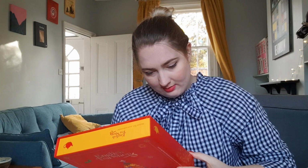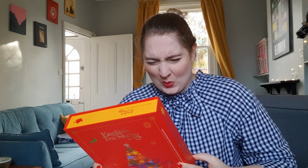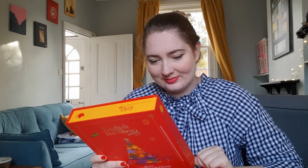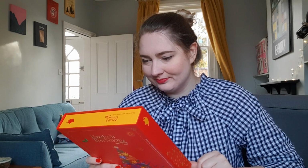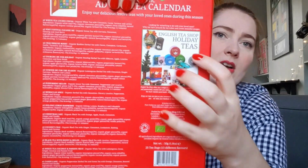And some of these teas sound absolutely glorious. Moroccan spice, unwind me for the season. Ooh, don't mind it, but I do. Post-festival cleanse me. That's quite apt. I do overindulge at Christmas. Christmas cake, black tea with honey and melon. Candy cane. So I have no idea if they're any good. I don't even think I've drunk tea from this company, but they seem to do quite a few different Christmassy bits and pieces, actually. There's a little picture on the back of just some of their treats.